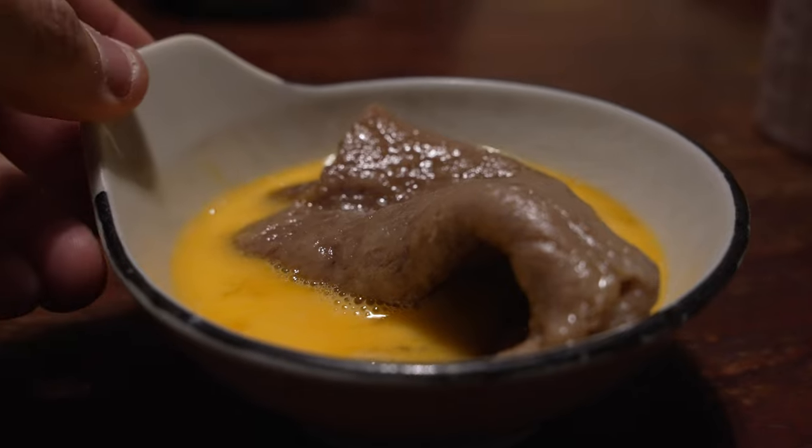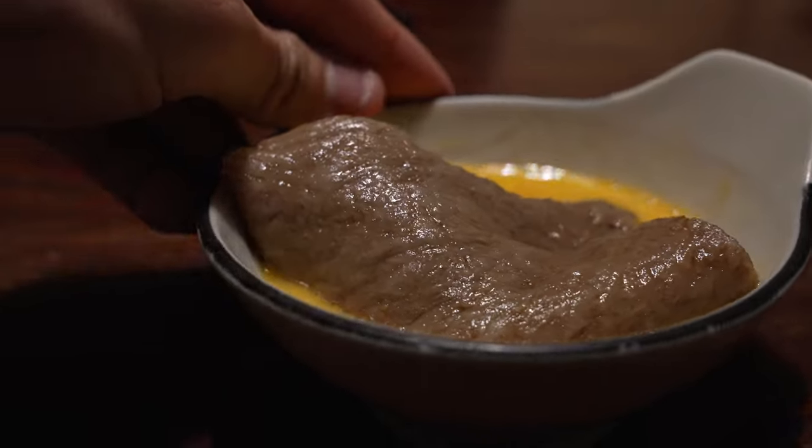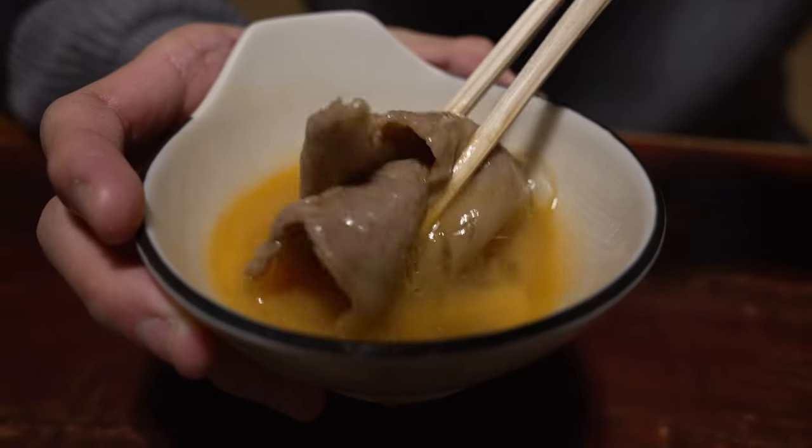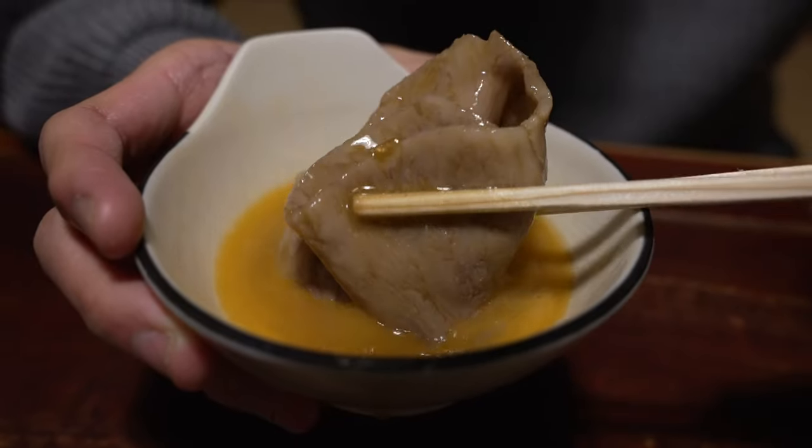Holy cow! It breaks apart! Like, on bite, but it's not soft to the point where it falls apart. It has a nice bite to it, a very light chew, and the beefiness, you can really taste it. With a blanket of that nice creamy egg yolk, which carries its own innate flavor as well, that egginess.